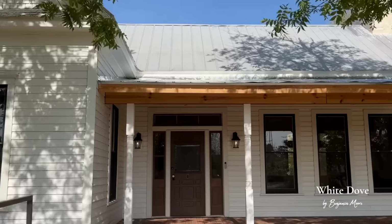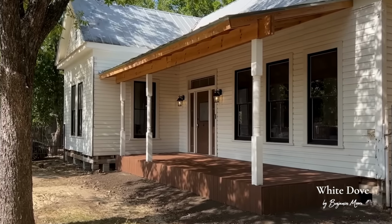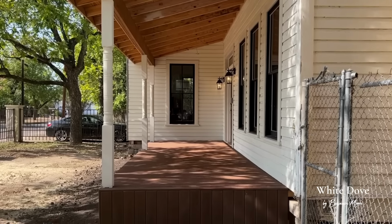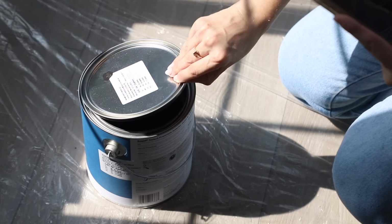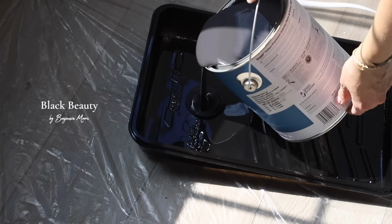It's not inviting. You guys know I love the color White Dove. We did that on the exterior of the cottage. It's just a beautiful warm white. It's still really bright, so it's still gonna have a lot of reflective properties, but I felt like painting the majority of the walls White Dove would give a more inviting feel and be calmer on your eye. We're gonna be painting the back wall behind the bed in Black Beauty. I didn't wanna just do paint.